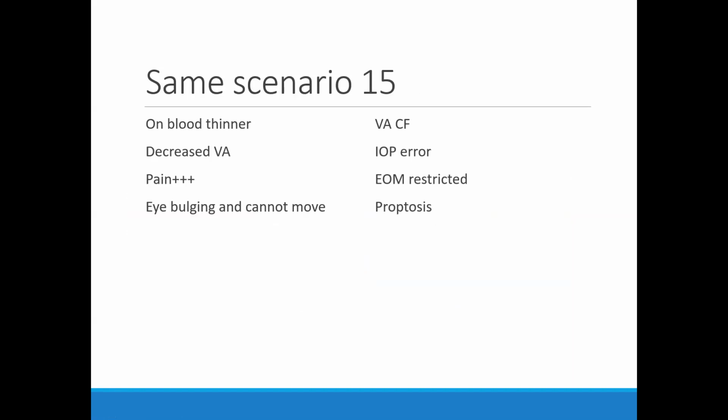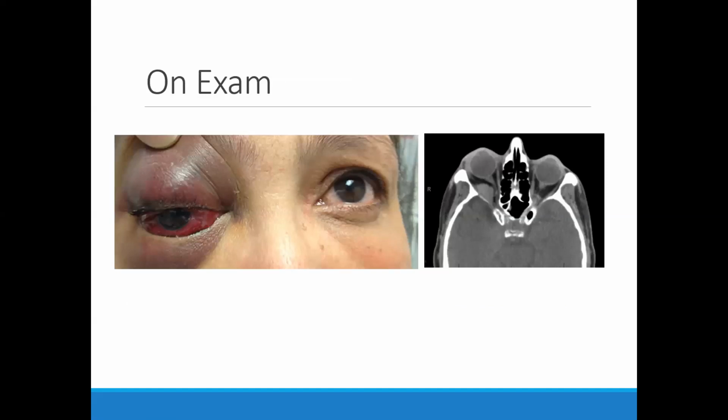So here we have the same scenario, the 74-year-old woman. She fell, she's on a blood thinner. She has decreased vision, a lot of pain, and the eye is bulging, and it can't move left or right. What do you think this is? Retroorbital hematoma. Retroorbital hematoma, you see it really clearly here.